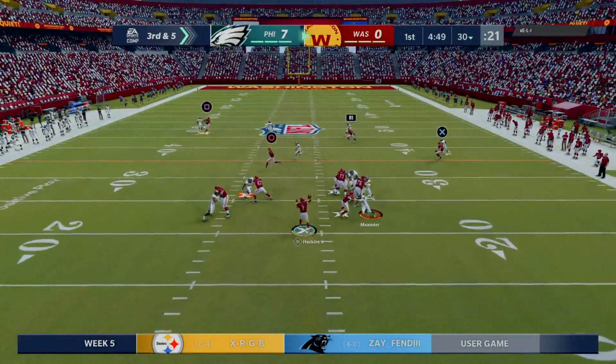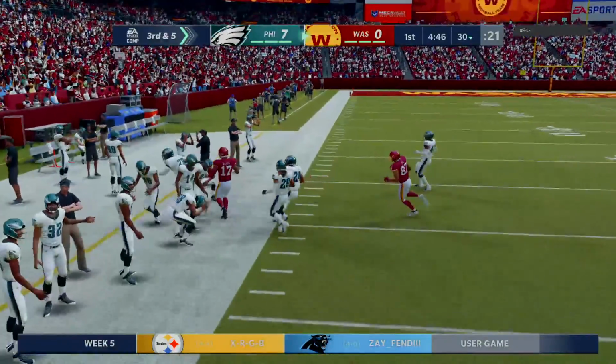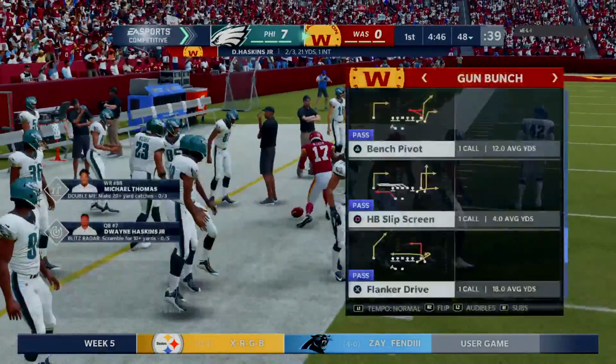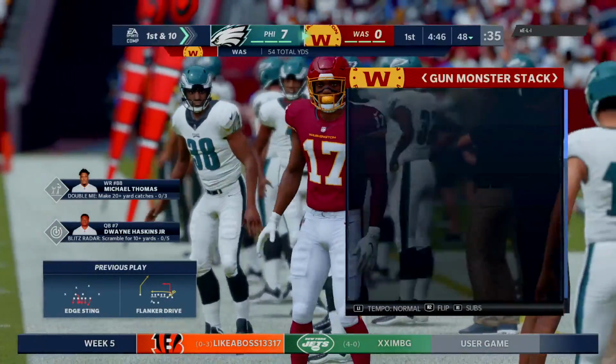From the gun, Haskins on third down. That's complete to his receiver, McLaurin. And he'll be out of bounds, but able to get it up past the 45. It's a first down Washington on a pickup of 18.